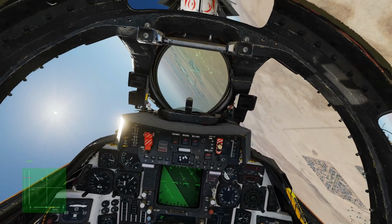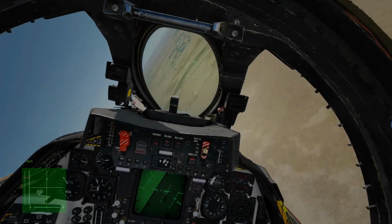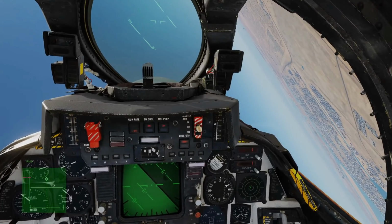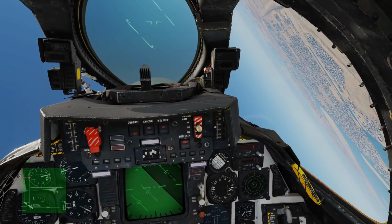Burner on. Negative G. You see the G meter there? Oh, hello, I blacked out. A little bit too much. Negative 1, negative 2. Okay, negative 2 and holding on negative 2. Around the outside turn. Negative 2, negative 2.